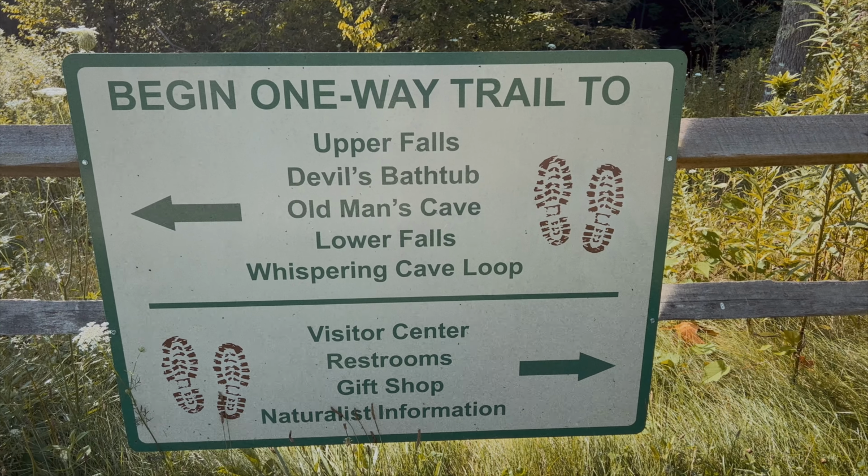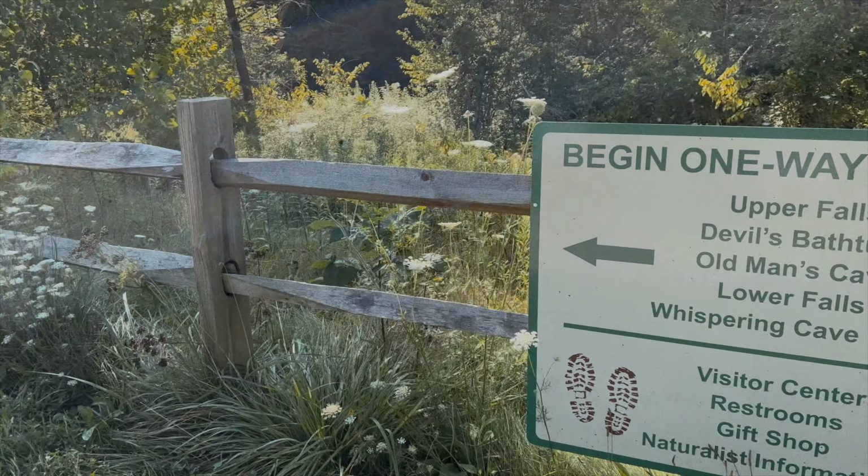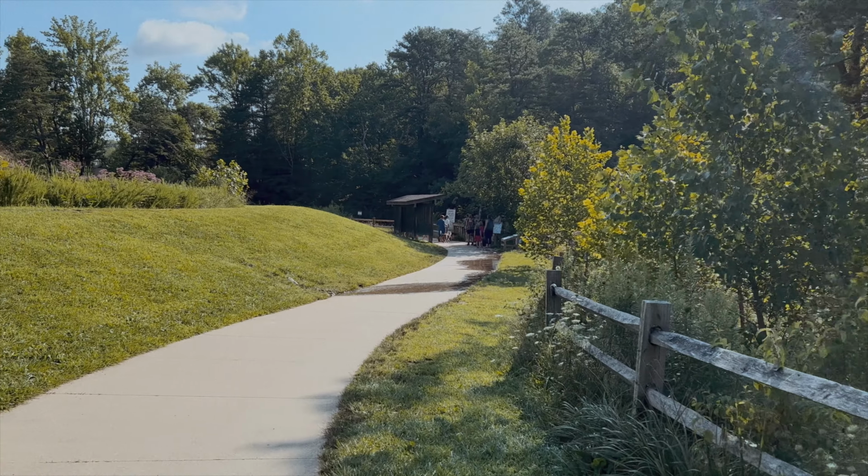Okay, where we heading, Kurt? Let's see, another, what's it called? Old Man's Cave and Whispering something? Whispering Cave and Old Man's Cave. Yeah, it's a little bit of a jaunt, I suppose, but a little trail. There's going to be a lot of families here, so we're going to have to pick and choose, working around some people. That's exactly right. One of the bad things about pretty places: everybody wants to see it. Unless you go out right to those difficult spots. This looks pretty. We're not quite prepared for that. All right. Upper Falls, Devil's Bathtub, Old Man's Cave, Lower Falls, Whispering Cave.